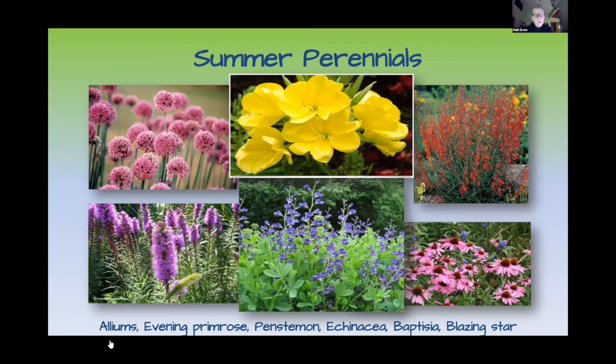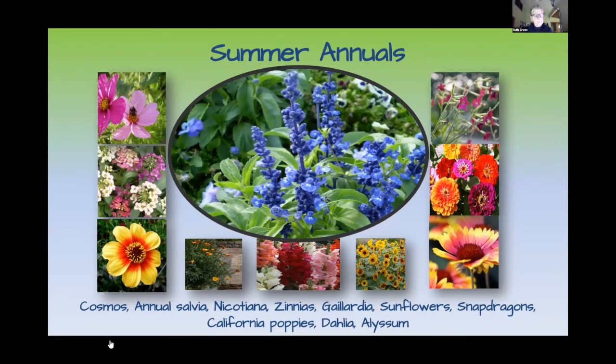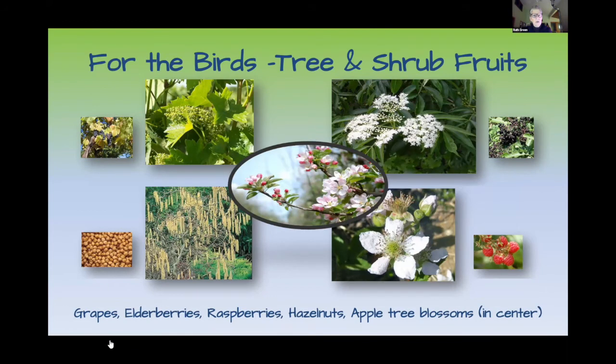Here are some summer annuals, which have longer bloom times than most perennials. Remember, we're trying to keep our garden going into the fall. I mentioned the birds several times now, and here are some of the fruits and nuts that they love to find in our gardens. We all know these are people foods too, and you may or may not want to share. So I'm suggesting that you keep a close watch on ripening times if you want to harvest the fruit or the nuts for yourself, because the birds can clean you out overnight.